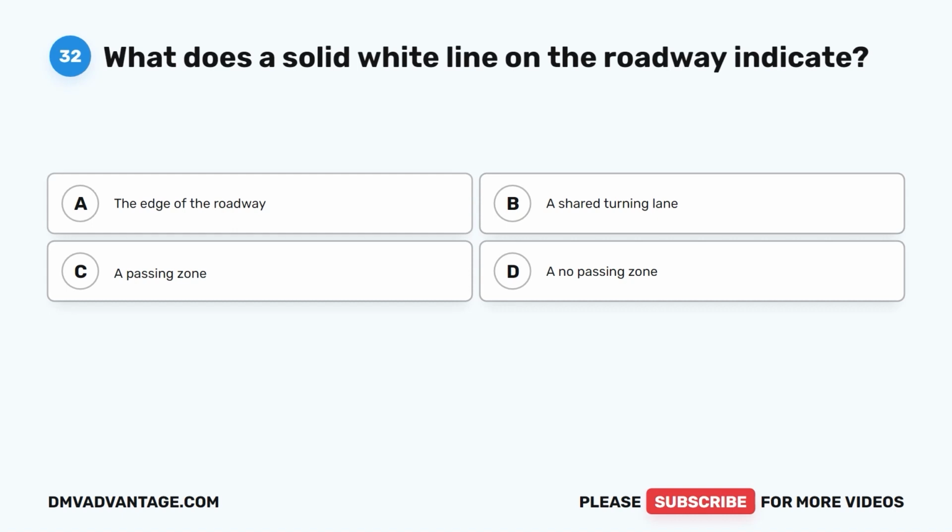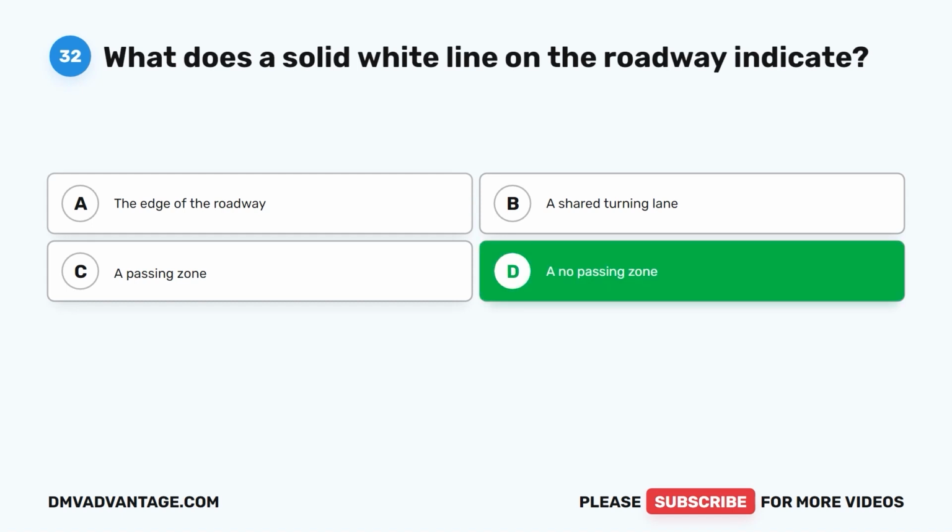Question 32. What does a solid white line on the roadway indicate? A. The edge of the roadway. B. A shared turning lane. C. A passing zone. D. A no passing zone. The correct answer is D.